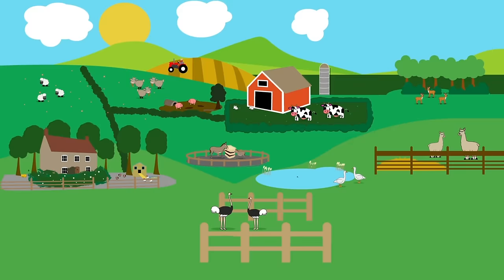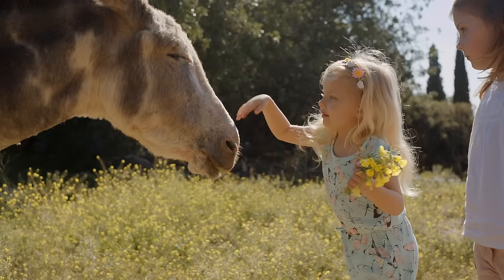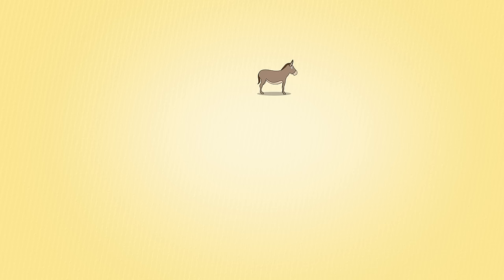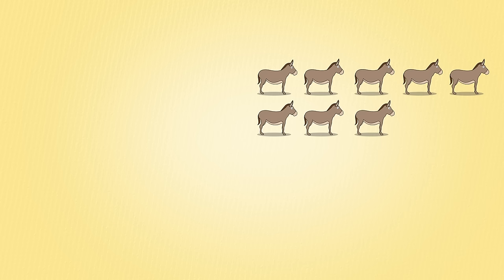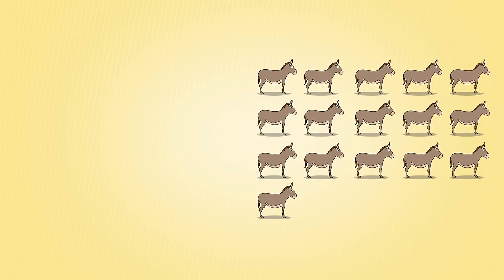Hello, hungry donkey. One, two, three, four, five, six, seven, eight, nine, ten, eleven, twelve, thirteen, fourteen, fifteen, sixteen, seventeen, eighteen, nineteen donkeys.